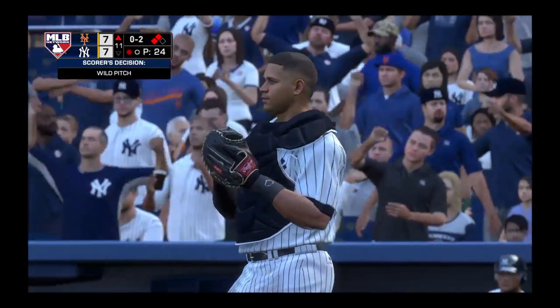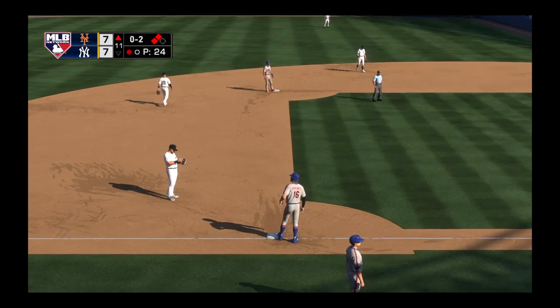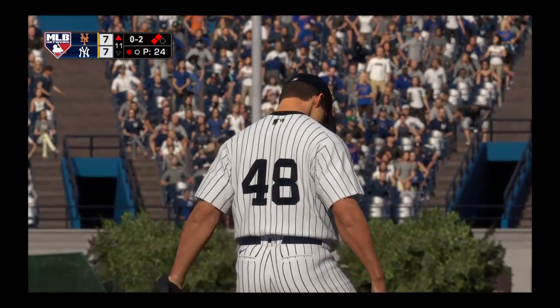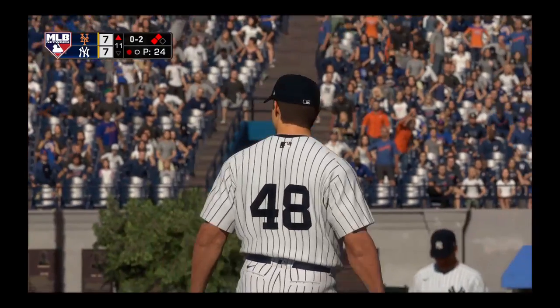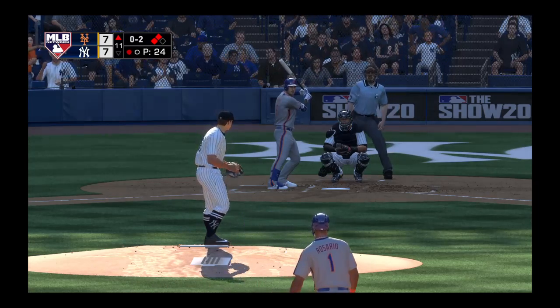Well, you live by the sword, you die by it too. He went with an off-speed pitch down in the zone, and that's the risk you take there. The catcher can't come up with it, and 2 runners advance. Now they're both into scoring position. Runners are at second and third with 1 down.